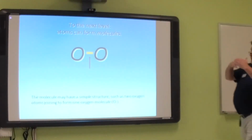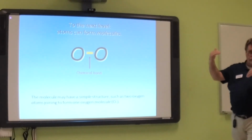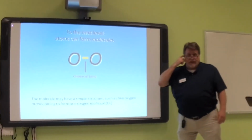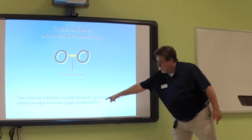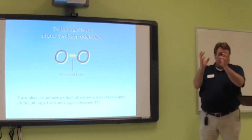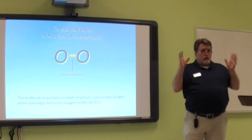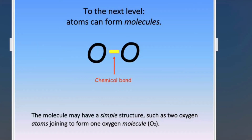So, in terms of levels, the level up from an atom is a molecule. All right? It can be as simple as two atoms joined together. Like, that's what oxygen is. The oxygen we breathe is molecular oxygen, or O2. That's two single oxygen atoms that are fused together by a bond. In the natural world, oxygen is most stable as a molecule. You can have atomic oxygen in the atmosphere, just single atoms.